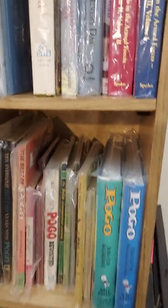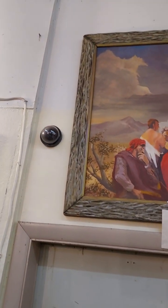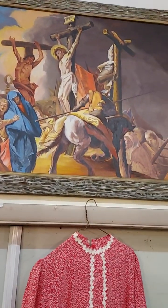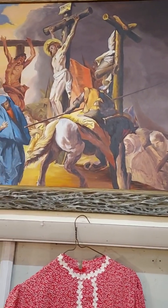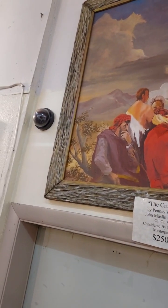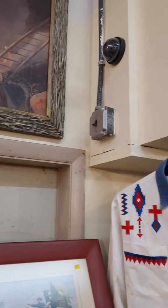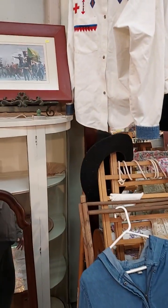This is a very special piece for Rose. This is by John Maslin. He was a Pennsylvania artist, and it's huge. It's over 4 feet wide, might be 5 feet, and it's probably 4 feet high. It's oil on masonite board, and it's the crucifixion. And this is $2,500, which seems like a lot, but in modern times, we just had something done recently by one of the local artists, and there's so few doing work for people that the prices have really increased from what you experienced in the past.